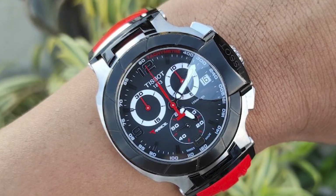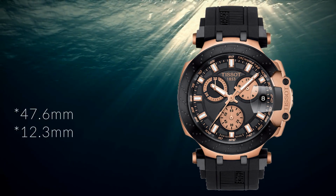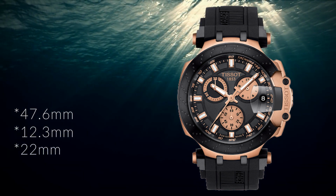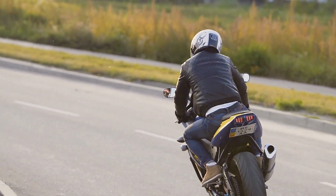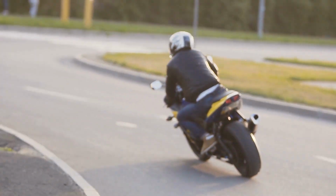The exact measurements are 47.6 mm in length, 12.3 mm in height, and 22 mm across the band. It is resistant to a water pressure of up to 100 meters, about 330 feet. This watch edges out others with its bike racing-inspired design, which gives it a hint of sporty flair.